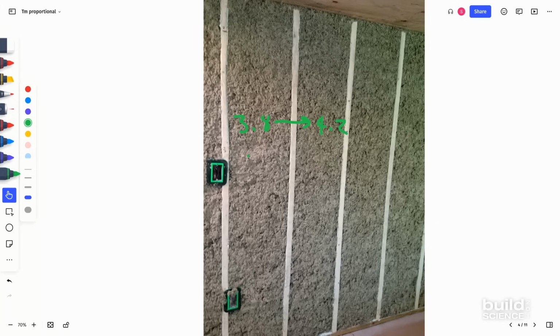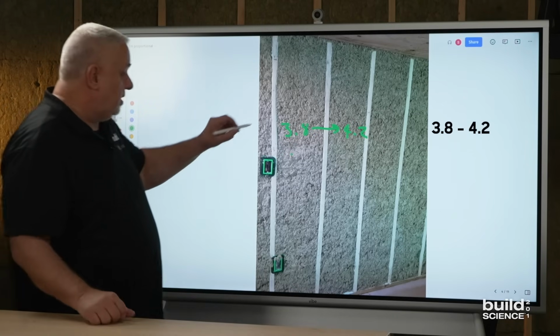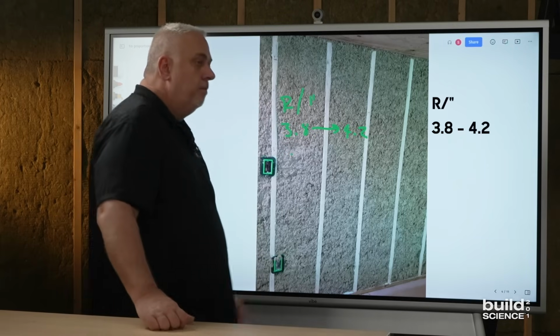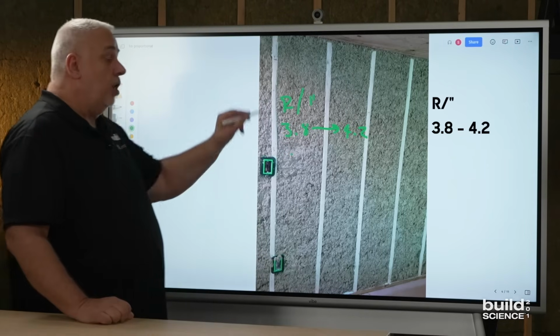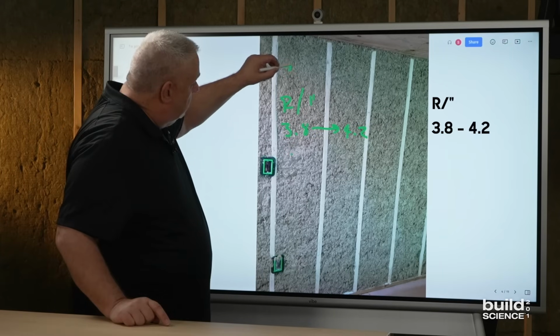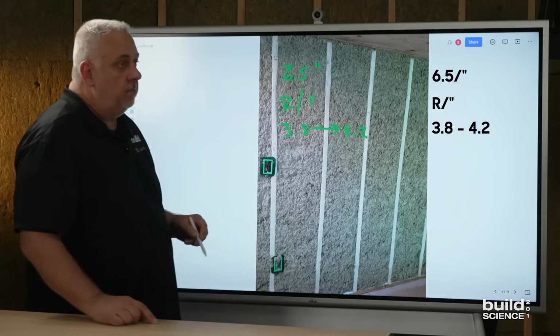So when people come at you or the builder says, well, I use cellulose, that's R value per inch. Now, wouldn't closed cell foam be higher than 4.2? Well, closed cell, but I didn't list closed cell there. Closed cell I would use as probably something around 6.5 per inch.